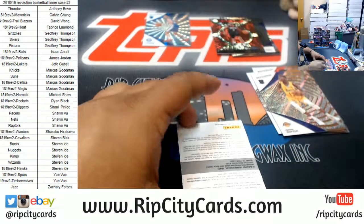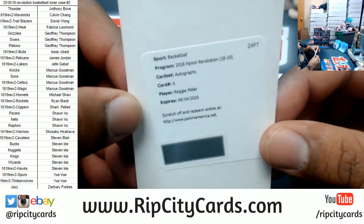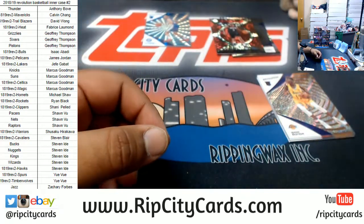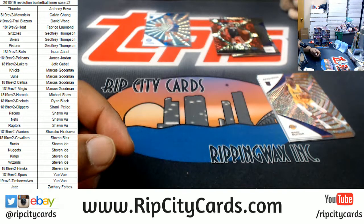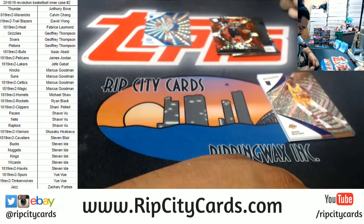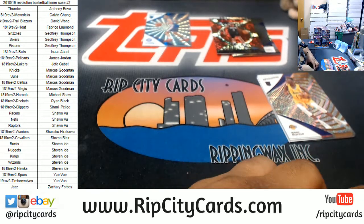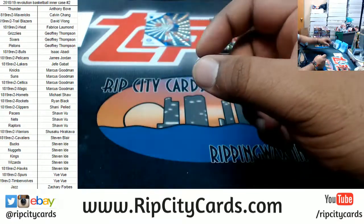All right, what do we have here? Redemption. Oh, snap. Oh, Reggie Miller. Autograph redemption for the Pacers. There you go, Sean. A filler team doing what it does. And that's hitting. In an inner case, about four autographs. Reggie Miller coming out to play in the first box. Nice redemption right there. Keep it going.